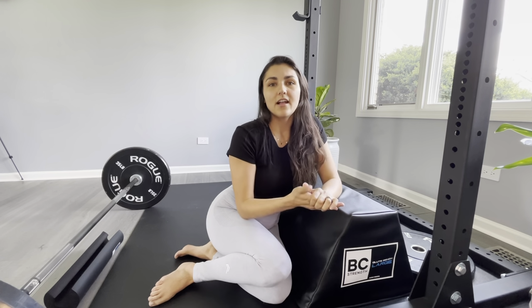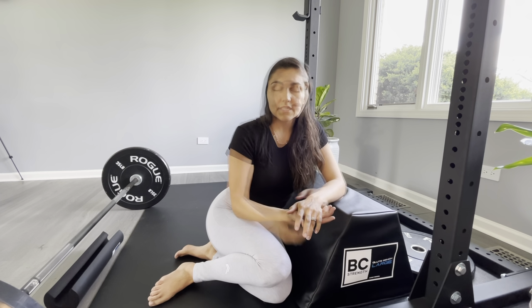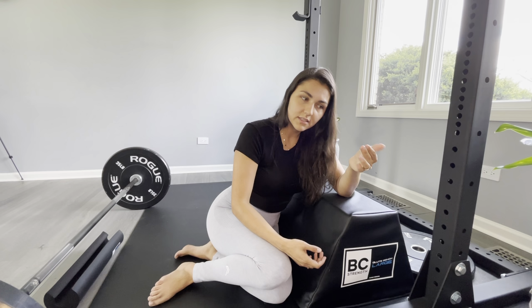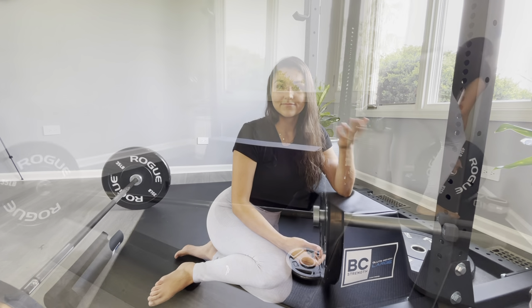So let's challenge ourselves, girls. Even if you don't have a lot of weight at home, you can increase the reps. Whoo, I am sweating. So let's put this weight on and let's see if I can lift it.